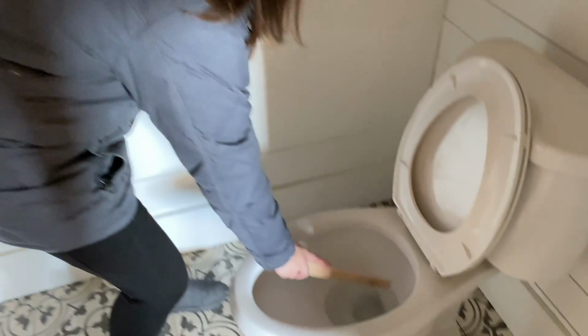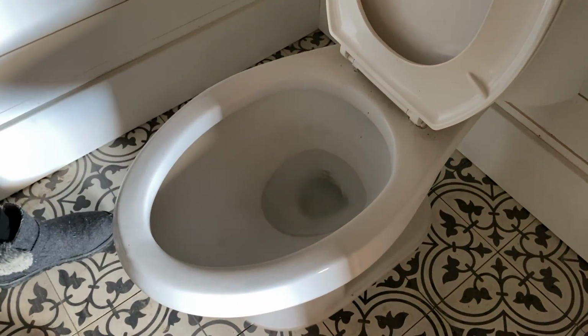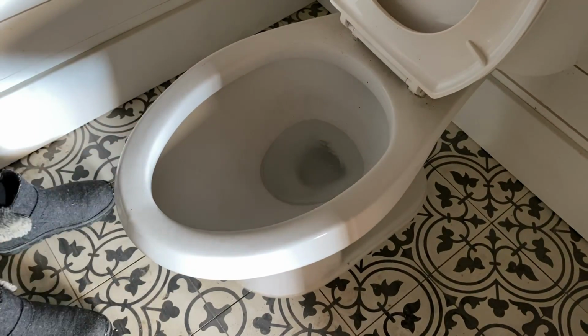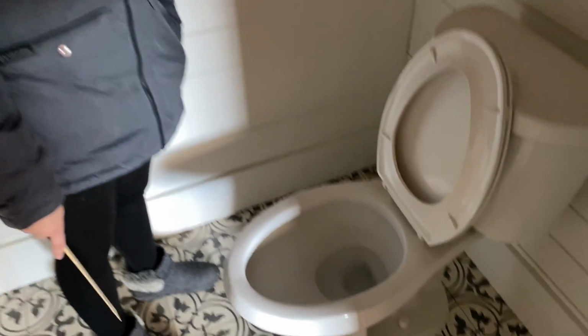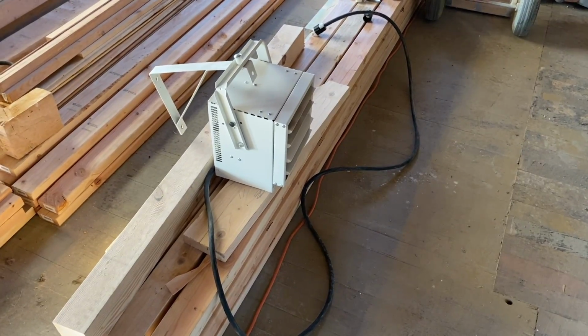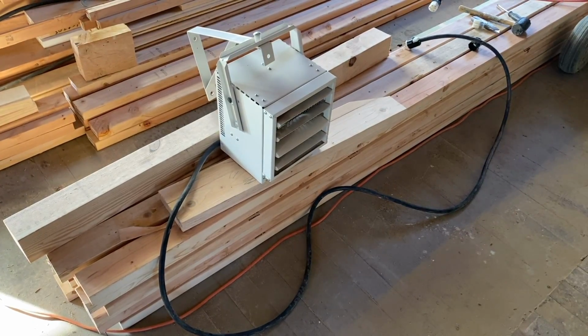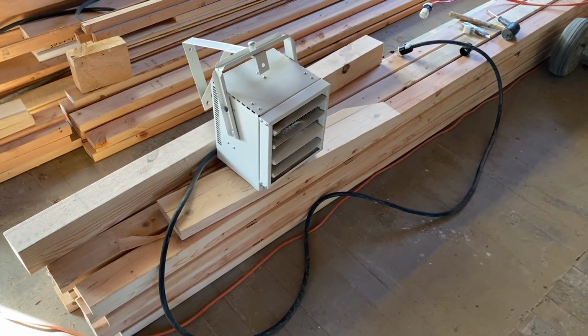So the only pretty room in the house has a toilet that's not super functioning right now. Frozen solid. We've got to get heat in here and hopefully save all the plumbing and stuff. These are things I don't think we expected. I brought my industrial heater from the garage at the house. Hopefully this puts off enough heat that we can get this warmed up.